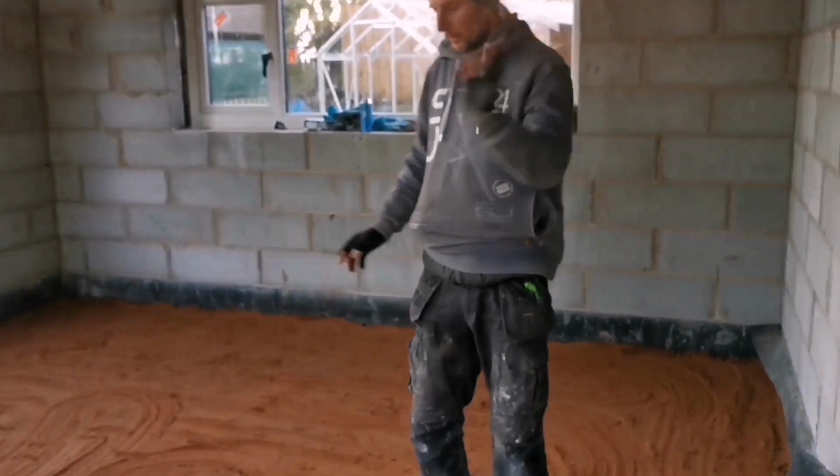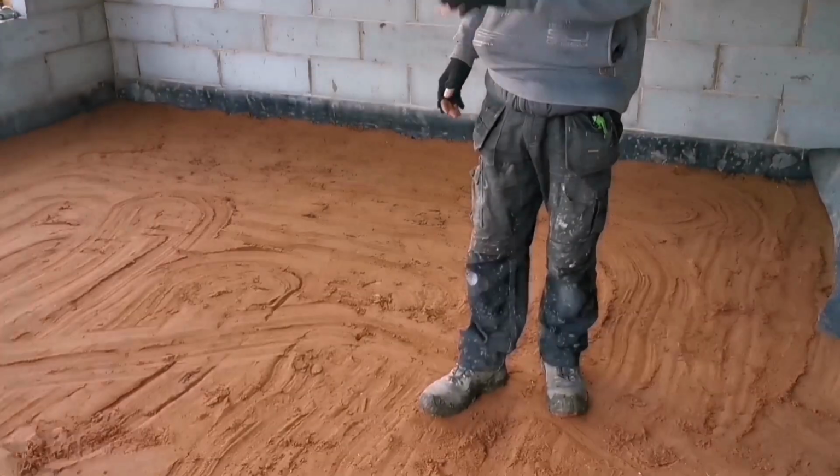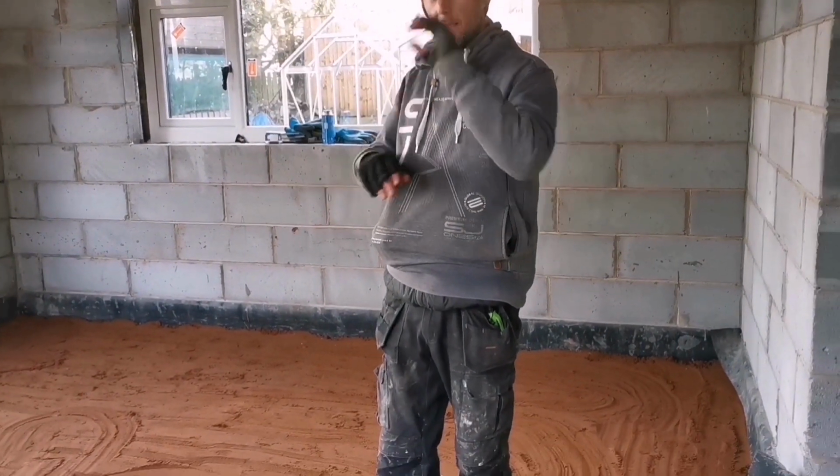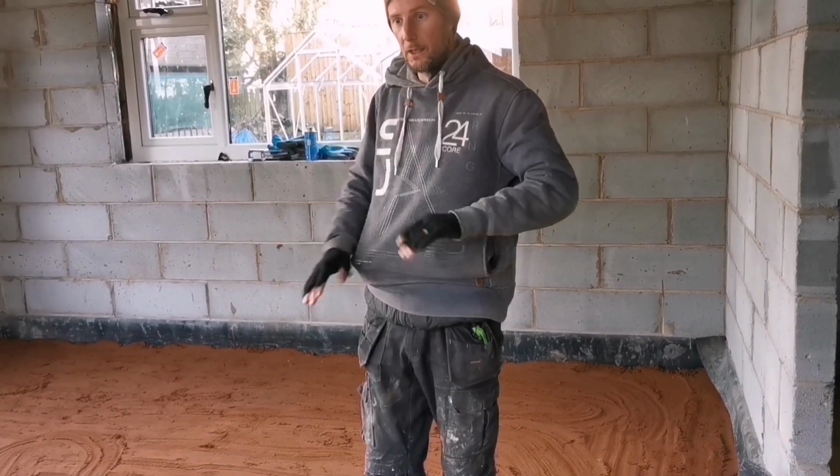So that is it. We've got the sand down, hardcore, sanding, so that'll have a layer of visqueen, Kingspan, layer of visqueen, heating pipes, concrete, done.